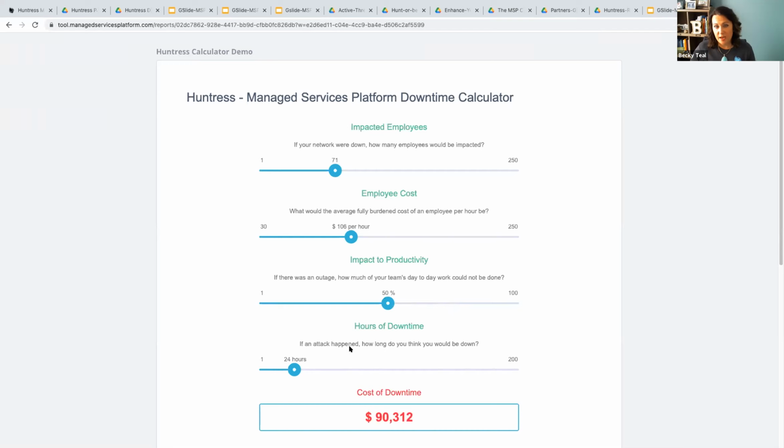This though is where you come in as the expert. Given your size of business, if an attack happened, here's how long we think you would be down. Do you agree to that? We had them specifically set it for 24 hours because we know there's at least some downtime included, but then you can go all the way up to 200 hours. So you're able to toggle that back and forth and give them a real downtime number that they had some input into.